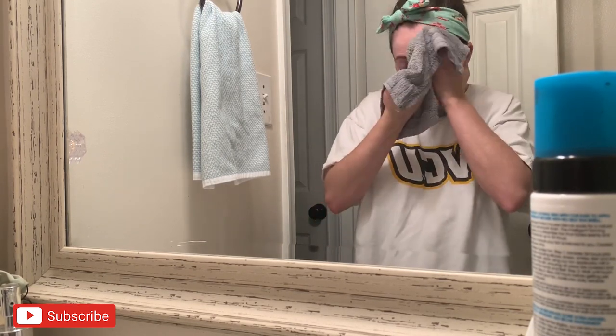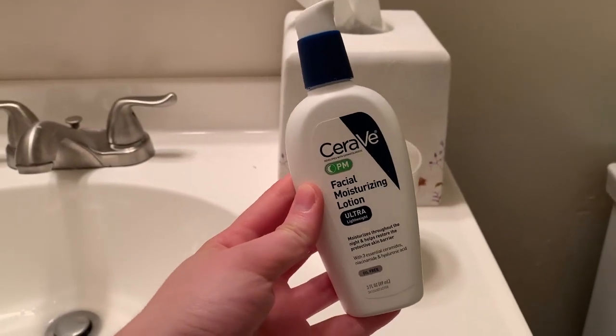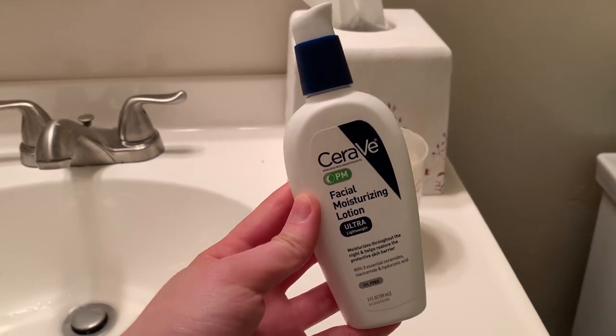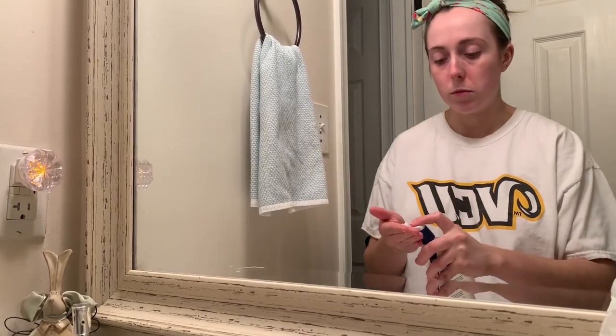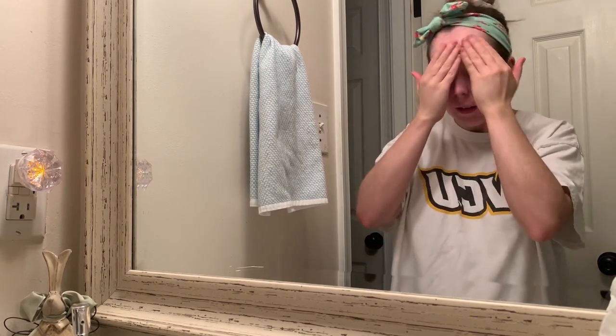While the water's boiling, I'm just going to rinse off this face mask. Usually it sits for somewhere around 10 minutes. And then I'm gonna move on to moisturizing. So the first moisturizer I'm using is the CeraVe PM Lotion, and this has no SPF in it. It is very lightweight and perfect for wearing before bed.